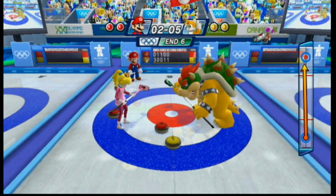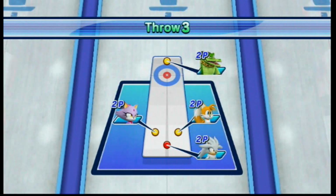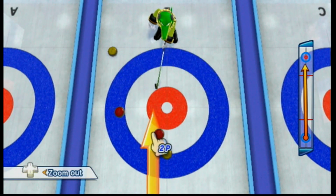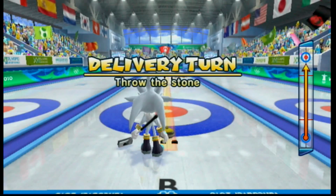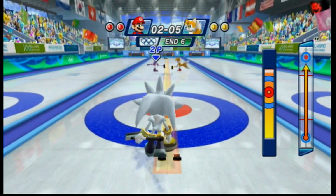I think it is their closest one, so that will count there. Throw number 3 coming up now for Team Tails. Okay, they're going to try to ricochet 2 stones. Ricochet 1 stone and have the other one knock into theirs.